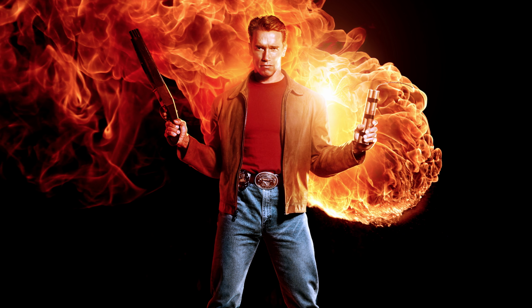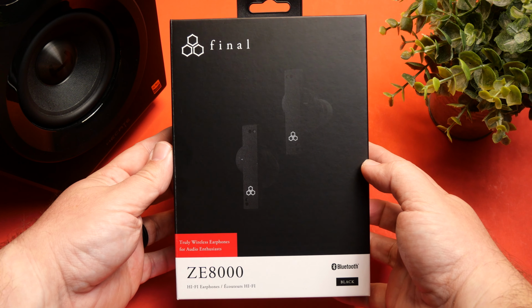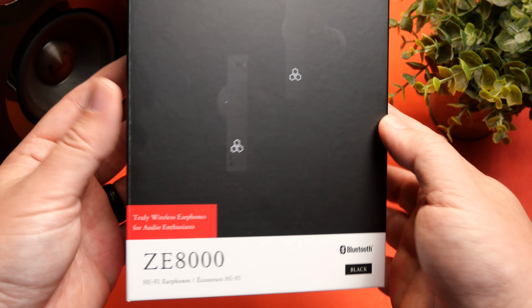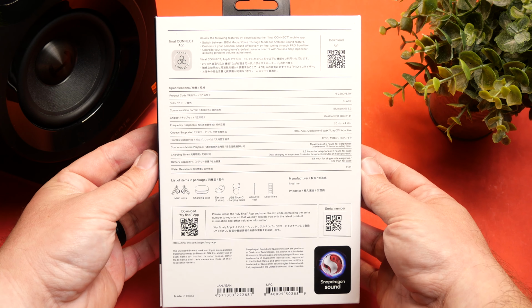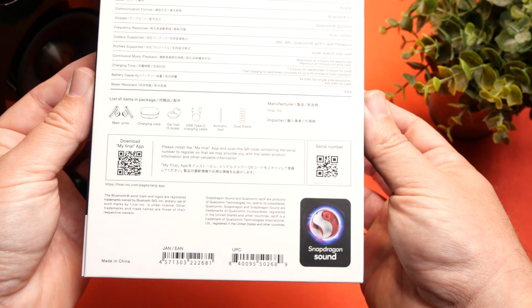And then when it comes to media, so if you're going to use these for gaming or movies or videos, I would give these an 8 in this category because I did notice a little bit more lag in gaming than I have with other pairs. But if you are going to use these with a device that has that Snapdragon audio, that would then bump it up to a 9 because it eliminates a little bit more of that lag. So my overall opinion on these, I would give these a 9.